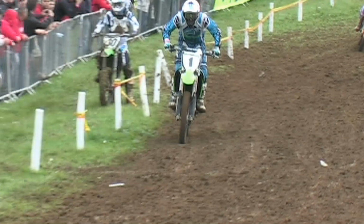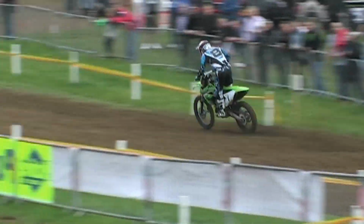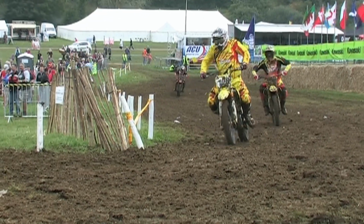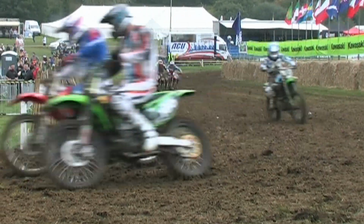Very quick rider on this big Kawasaki. It looks like 2nd position now is number 200. I think that's Phil Mercer. Now Phil Mercer's a very quick and talented rider, so we should see some fireworks between these two riders if they begin locking handlebars.